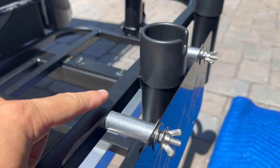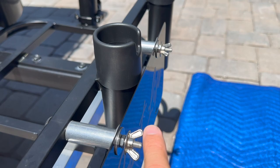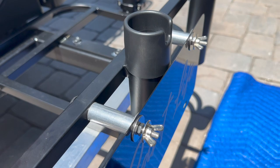Alright, here's a look at our license plate bracket. We did run some quarter inch bolts through here with a nice finish washer to get a finished look, made some custom aluminum spacers, and secured it with some nuts. We got some wing nuts here so we could easily move the license plate from there to there, no problem. So that came out really, really good. Super happy with that also.